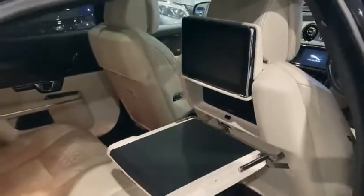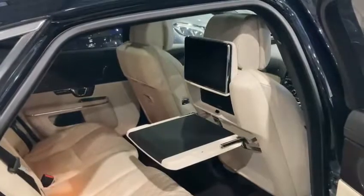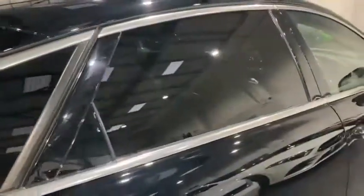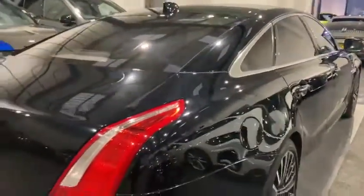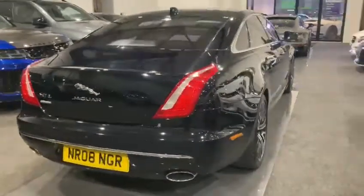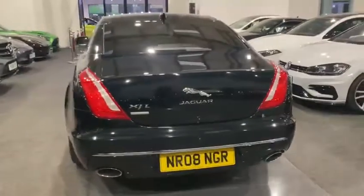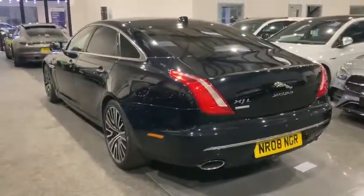The car does have the digital TV receiver, 2 sets of headphones and the remote control. And the rear seats have also got the heated function, the ventilation function, the massage function. This car just screams comfort. Backed up with full Jaguar service history.